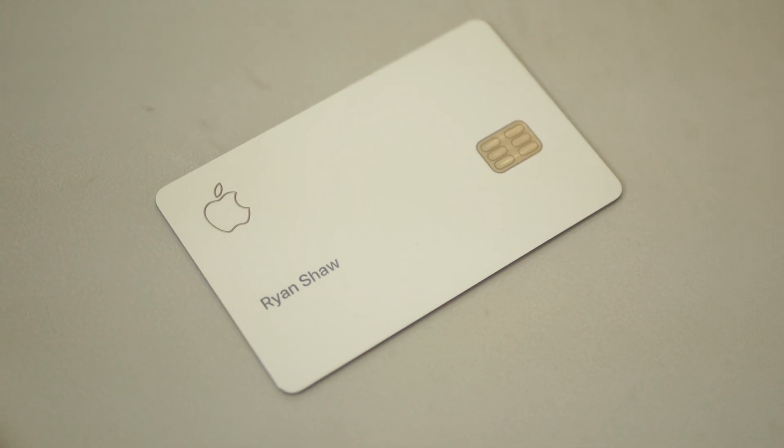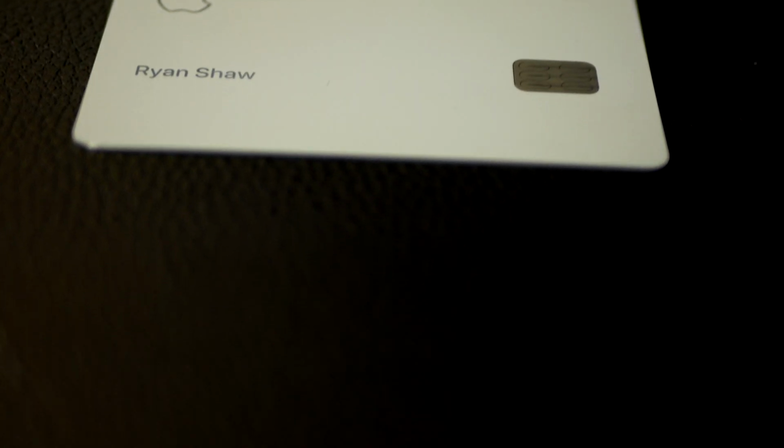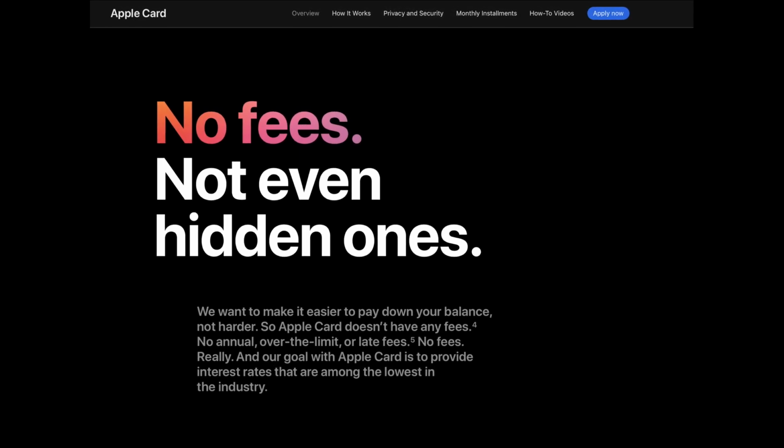But before I get into what I love about the card, let me get into the basic details that compare it to every other credit card. So first off, there's no annual fee to hold this card, which is pretty nice. And Apple's very clear that there's no hidden fees. The only possible fee you're going to get is interest if you don't pay on time.